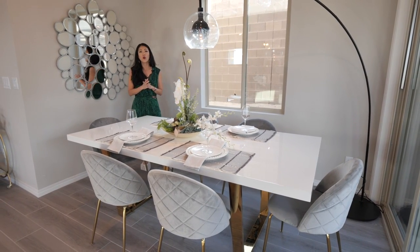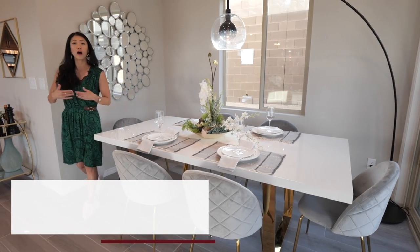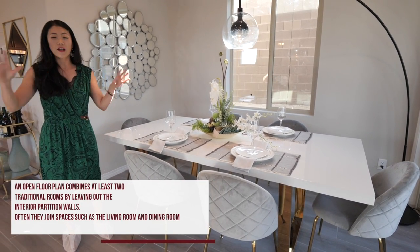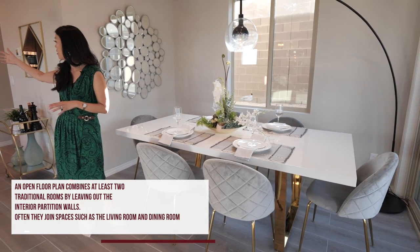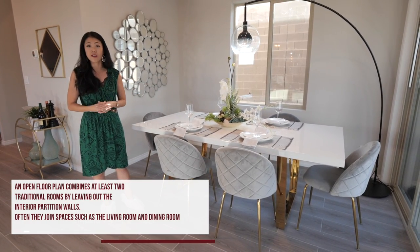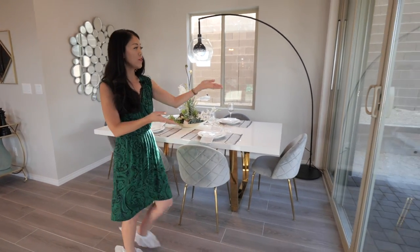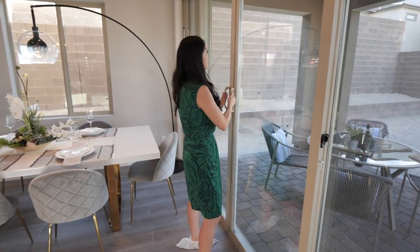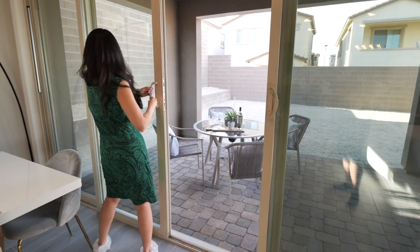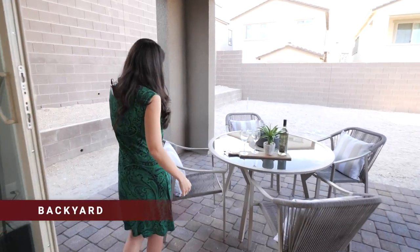And again, I personally love that it's an open format, because as a mom, you always want to know where your kids are and you always want to see what everyone else is doing. So from the kitchen, you could have a whole wide view of what's happening in your living room and your dining room space. And also, let's talk about outdoors. So we have these slider doors that take you all the way open. So we've got slider doors, come on outside.